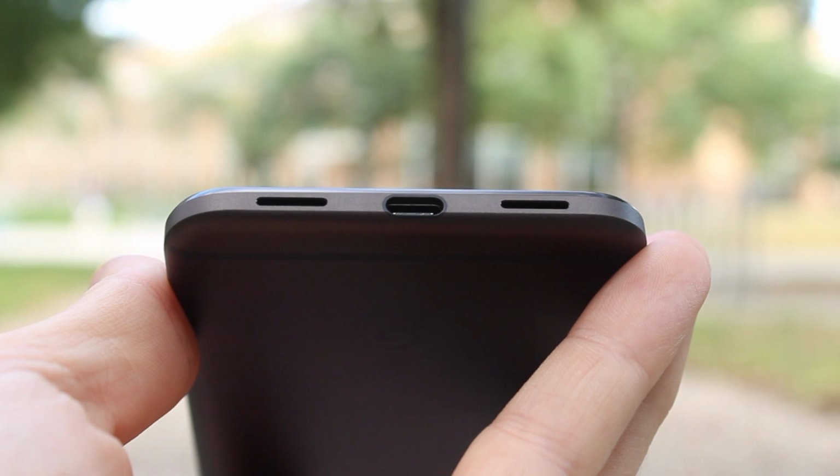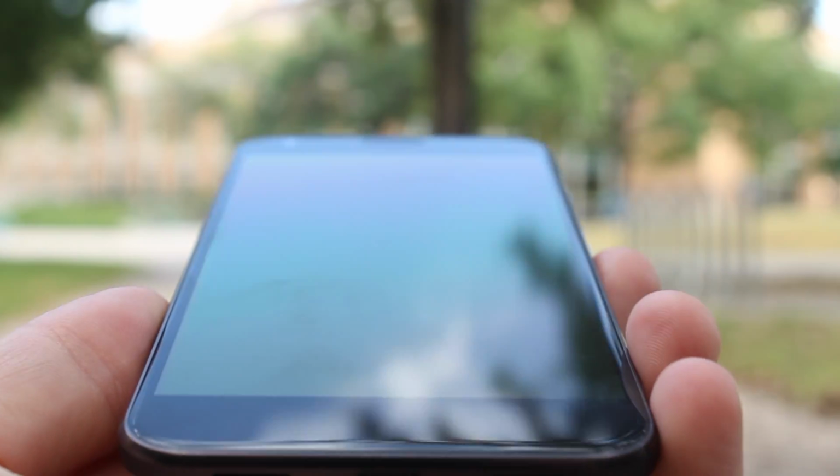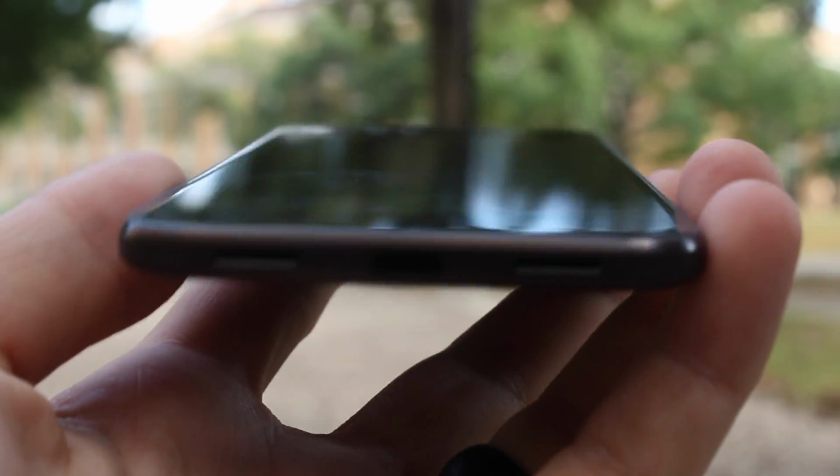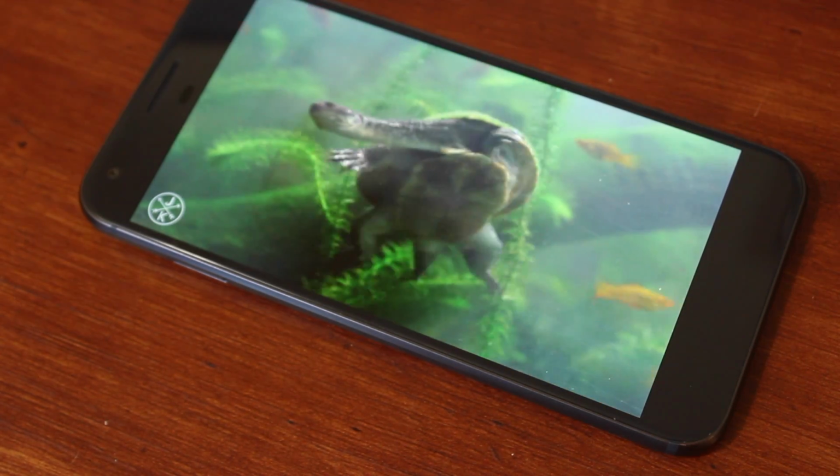Where am I disappointed with the hardware? For one, there's only a single mono speaker. It sounds fine in my experience, but it's unfortunate considering the phone's price point, which is something else we'll get to in a minute. Another place this phone is imperfect is that it isn't waterproof.